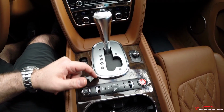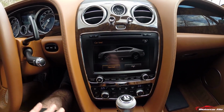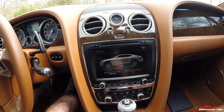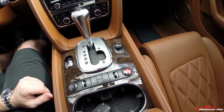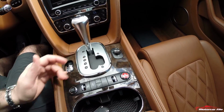So this is the ride height. You can set it to normal or high. If you push normal, the car will lower itself to its normal setting. And if you push high, it will, of course, raise itself to its high setting. You do have your hazard switch to the right. So it's gorgeous metal finishes around everything.